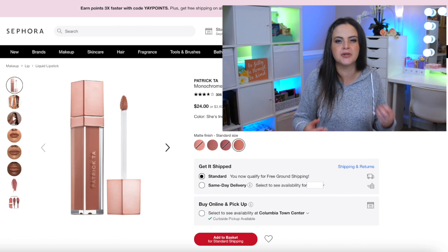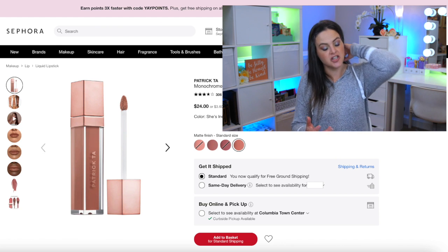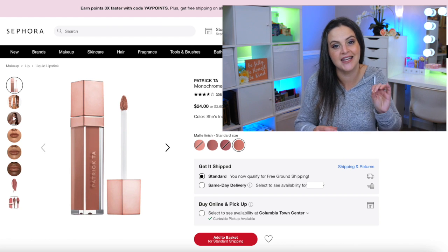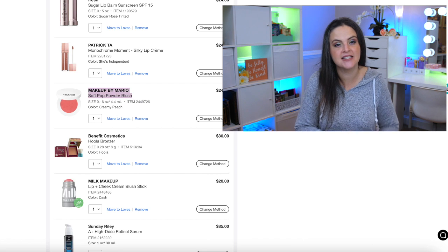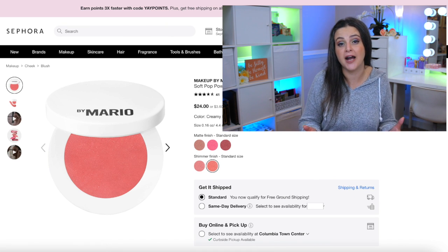Like, it's just got a pretty finish to it. It doesn't look like paint. I don't know how to describe it. It's just such a beautiful formula. He nailed it. All right, I honestly couldn't find another blush that I've tried recently that I would recommend.